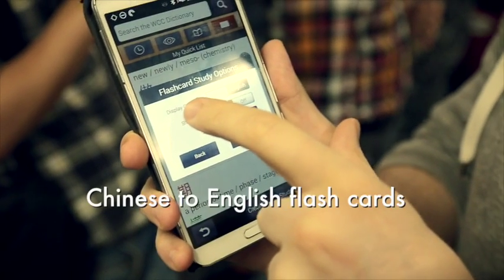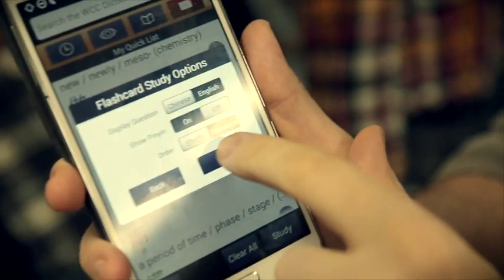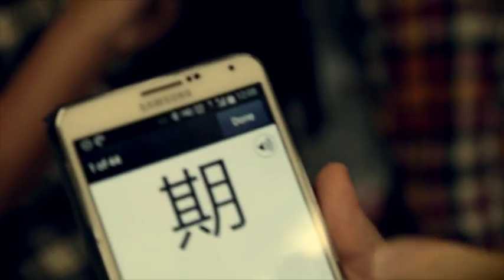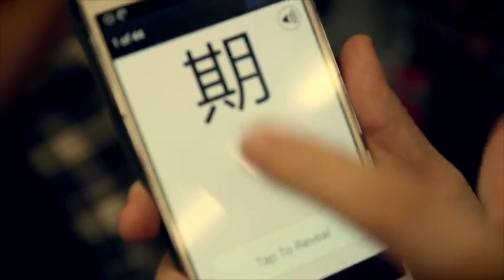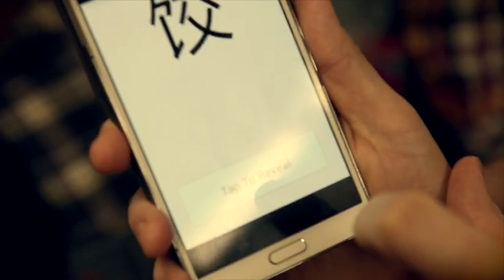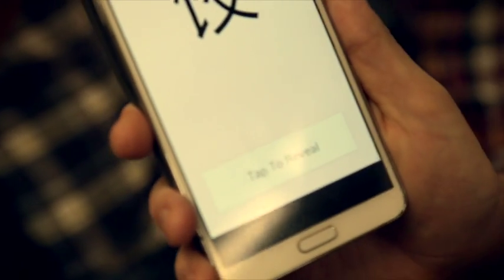The main one I look at is display question. I can look at the Chinese and try to understand the English. Let's try that one first. Oh man, this is Xing Qi. This is like the part of the day. Xing Qi Dian is Sunday. So I click reveal, and it gives me the word, and I can say it's correct or not. Man, I'm embarrassed.